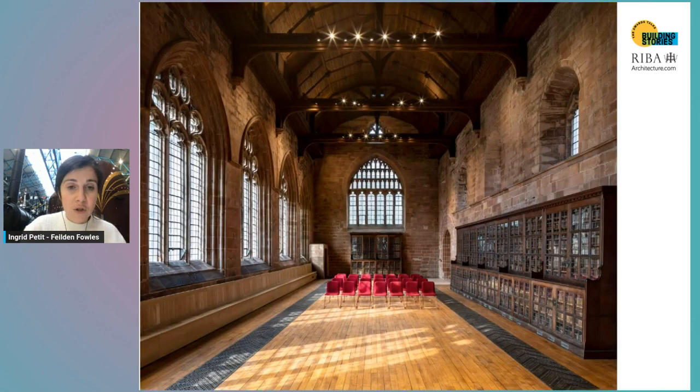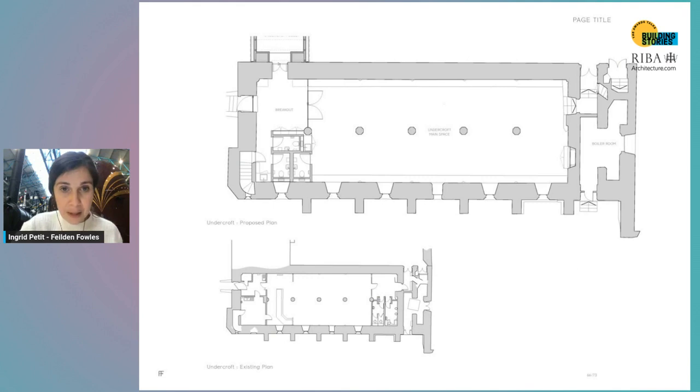So you can see here the new main hall. There's new joinery to the left, which brings seating space, but also hides all the heating pipes to the side of the wall. New lighting, which is concealed behind the beam, and AV as well. So there's speakers and so on that you can't really see here.